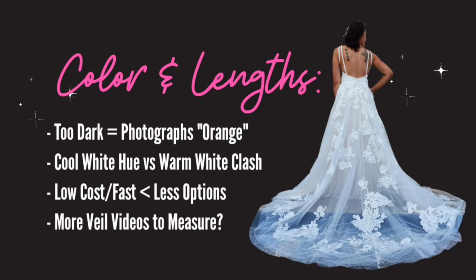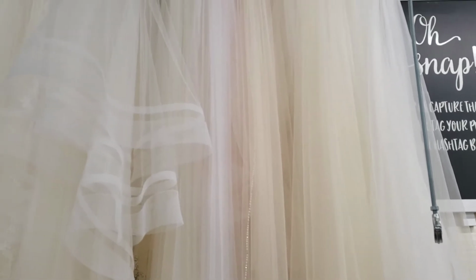If your veil is too dark, it will photograph a little bit orange. If you mix a cool white veil with a warm white ivory wedding dress, it will clash. And you might notice the difference in the hue. It could bother you. Most brides notice it and they don't like it, but some brides are more laid back, of course. If you have something that's a fast delivery with a very low cost, especially on the internet, just expect for it to have fewer options, and the savings is coming from the quality of the materials and the details of it.